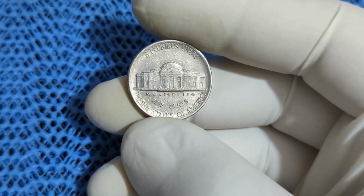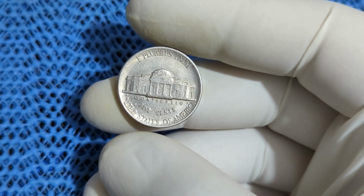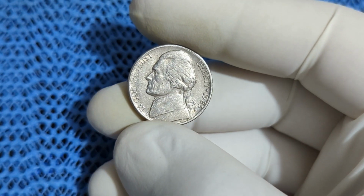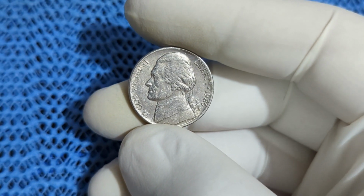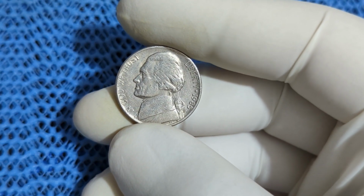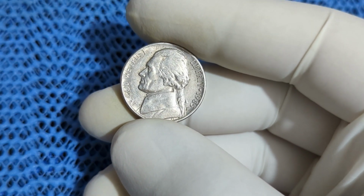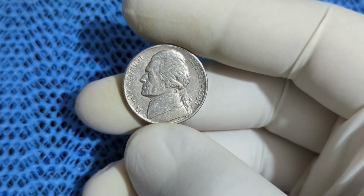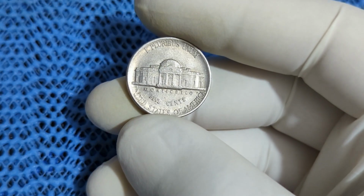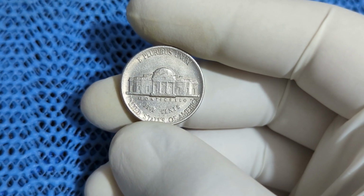As of 2025, the market for 1985 P Jefferson nickels reflects both its widespread availability and the interest in higher grade or special examples. Circulated 1985 P nickels typically hold face value, or around 5 cents, occasionally a bit more if sold in bulk or to collectors just starting out. Lower uncirculated grades, such as MS 60 to MS 63, usually sell between 20 cents and $1 depending on demand and eye appeal. Coins in the MS 64 to MS 66 range can fetch anywhere from $1.50 up to $5 or more, especially if they have strong luster and a sharp strike.